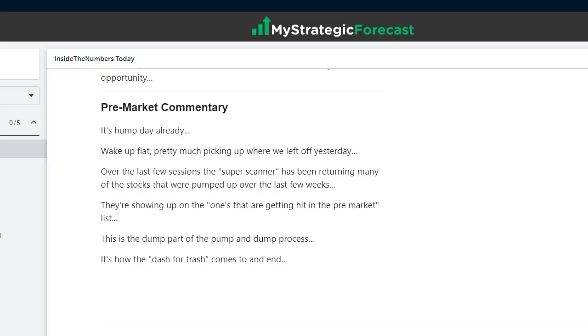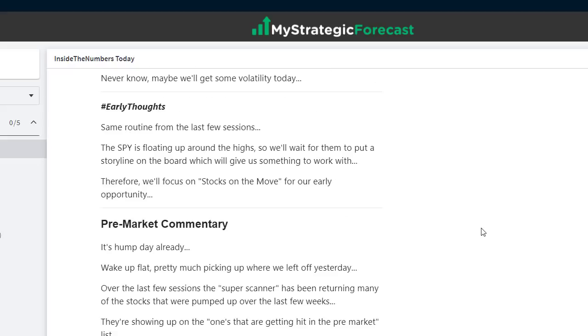It's all part of the pump and dump process. This is the dump portion of the pump and dump process. Doesn't mean that whole scenario is over today. I'm just bringing it to the forefront, giving you something else to think about. Let's see what else we've got in the notes.